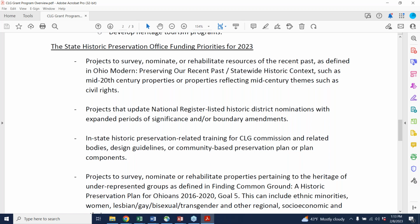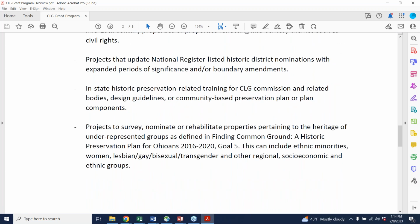The second is projects that update National Register listed historic district nominations with expanded periods of significance or boundary amendments. So if you have a district already and you're looking to amend that district, this would be considered a funding priority, which would not require a match. Next are in-state historic preservation related trainings for CLG commissions or related bodies, and design guidelines or community-based preservation plans or plan components. Again, this is a big one that a lot of cities use for design guidelines. So if you're a city in need of design guidelines, it does not require a match for this grant. And then finally, projects to survey, nominate, or rehabilitate properties pertaining to the heritage of underrepresented groups as defined by Finding Common Ground.